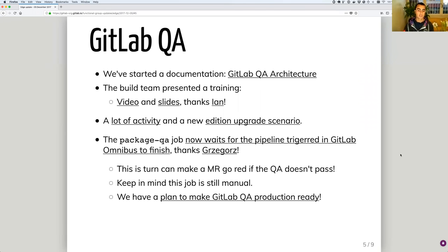So just keep in mind that this job is still manual because the whole trigger through Omnibus and the QA scenarios run are still a bit long, and we are not sure we want to just enable it by default for the merge request. But yeah, we have a plan to make GitLab QA production ready thanks to Grigorj, who is a lot involved in GitLab QA. So there's a lot of improvement there.